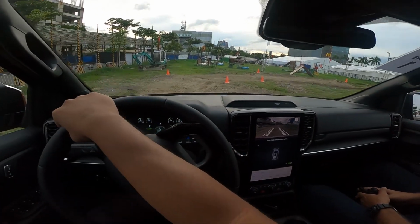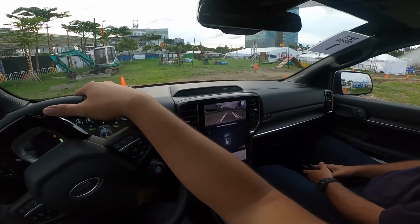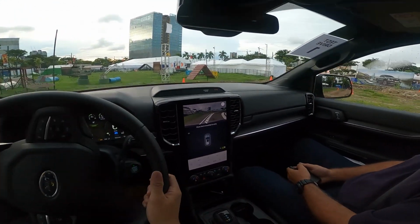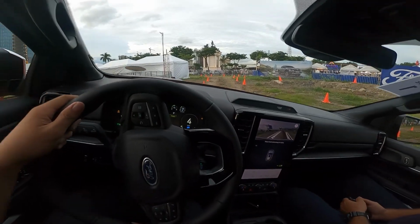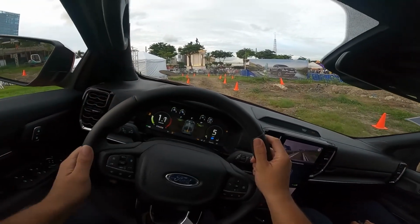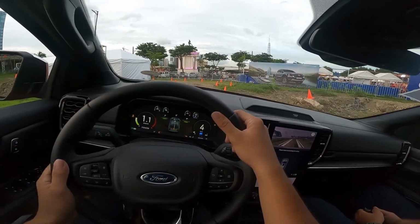Having a 4x4 SUV has a lot of advantages. You can drive it off-road, and you'll get more traction on muddy surfaces. In the city though, where most will drive their SUVs, 4x4 capability is not needed as much. However, as you'll see in this video, there are a lot more reasons why you'd want to opt for the 4x4 variant of an SUV, especially in the case of the Everest.